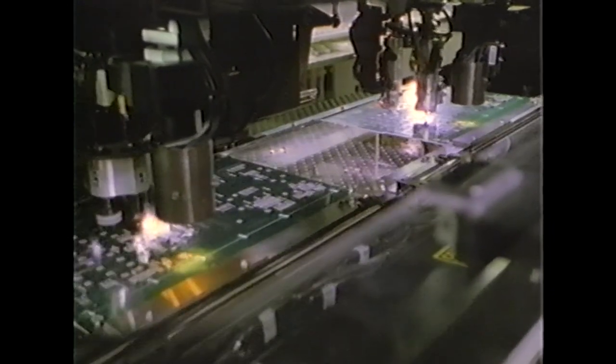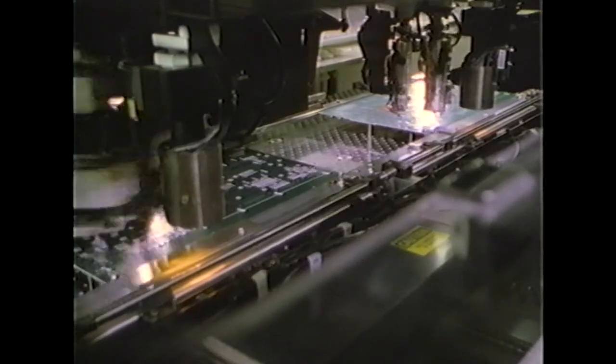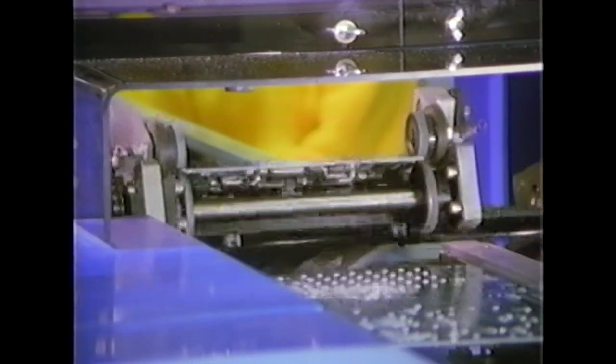The two stations on this pick-and-place machine temporarily glue tiny components to the flip side of the board. One station glues, the other places. These components will be soldered to the board later in the assembly process. The circuit board is subjected to infrared reflow to harden the glue, and then it flips back to the top side.